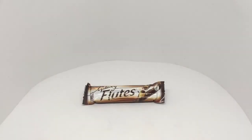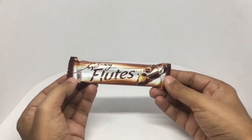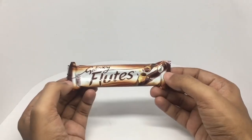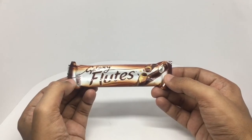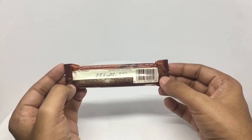Let's take a look at these galaxy flutes. You get 2 per pack. This pack is 57 calories. Really colorful packaging. That's how this snack looks. It costs around 60 rupees or around $1 for this. This is made in Egypt. These are wafer rolls with chocolate cream filling.